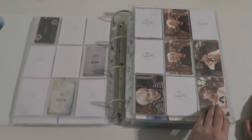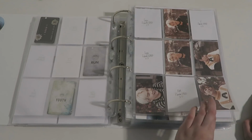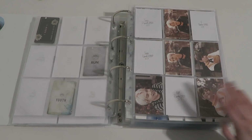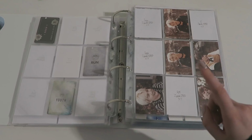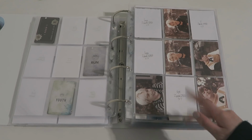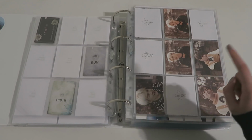And then here is the zip code 22920. I'm actually quite happy with what I have because I only need quite a few, honestly. And I do have loads of the other members if anyone's interested in wanting to trade, because I have loads of Jin and J-Hopes.